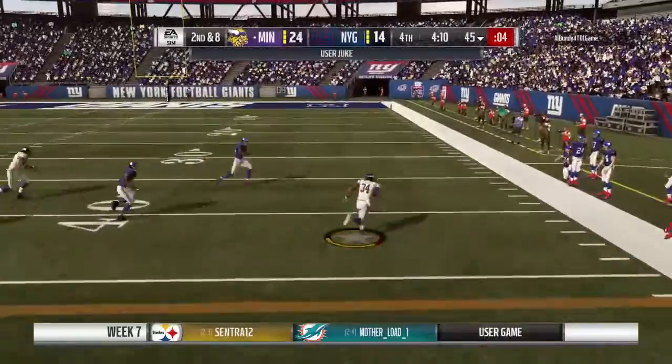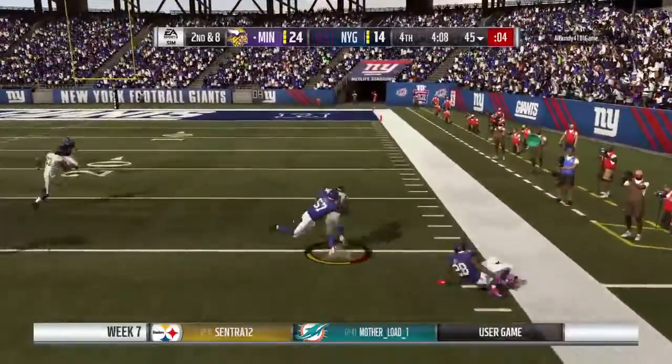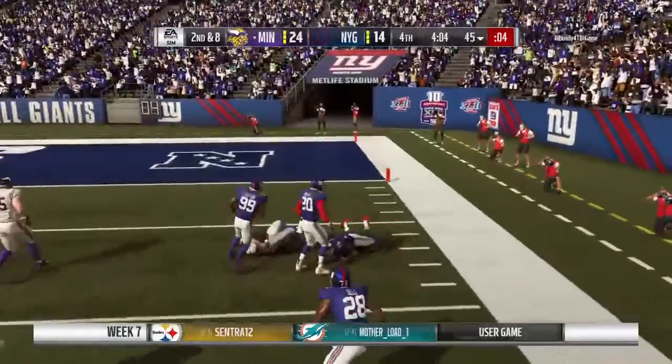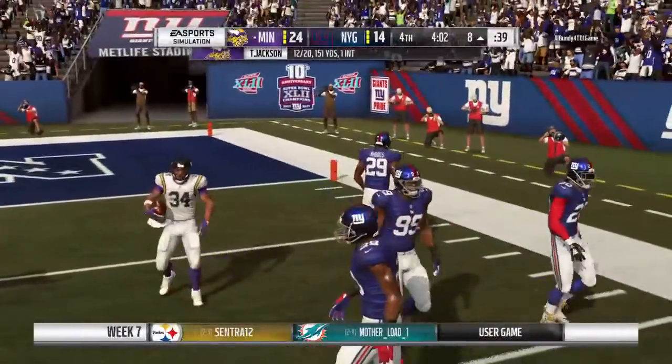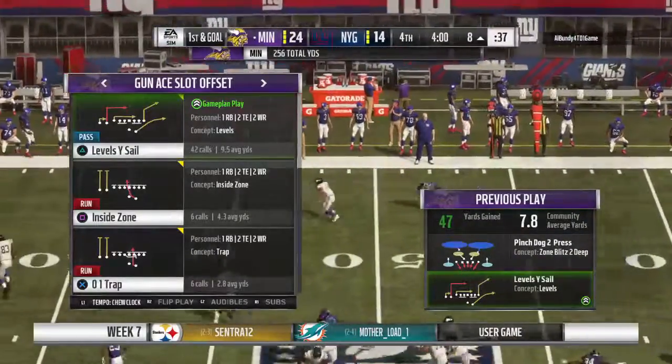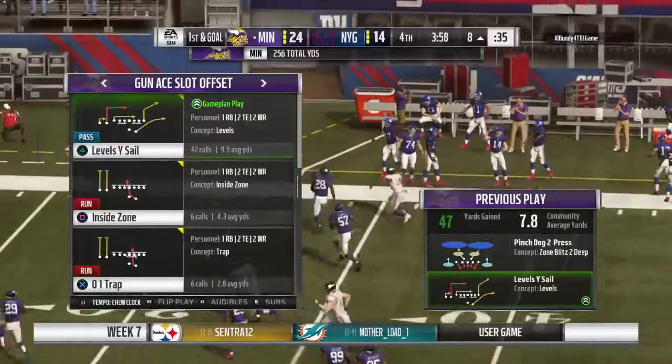Throwing for his running back, and he's got him complete. Still fighting. And this will get him all the way inside the Giants' 10. A big play there on the catch and run. 47 yards.